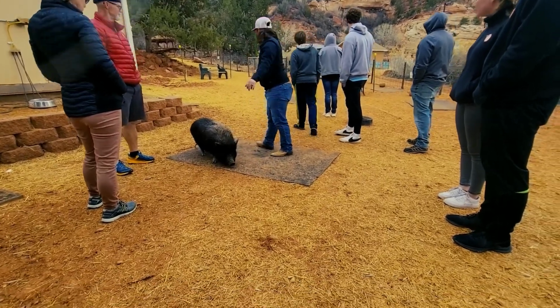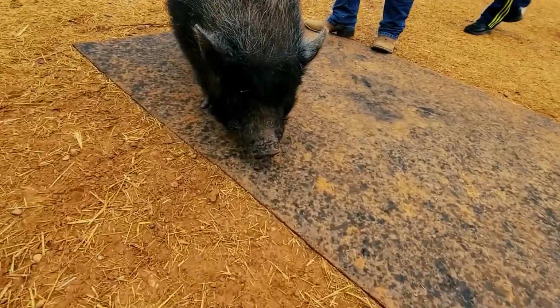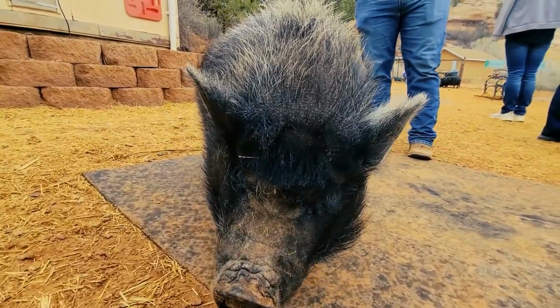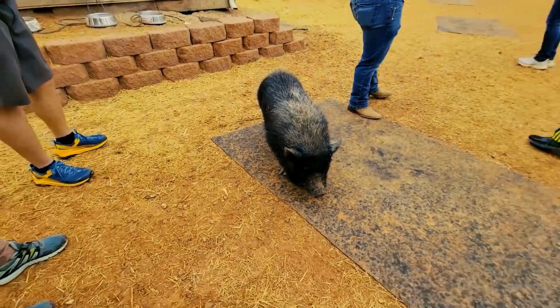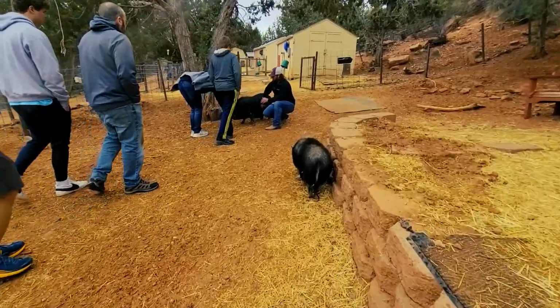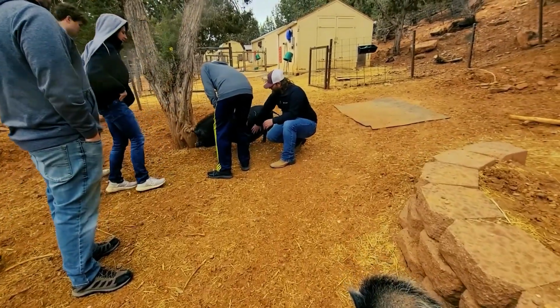If anyone here has heard the saying, sweating like a hog, pigs don't sweat. That's why we have mud baths for them to help cool down, as well as when they cover themselves with mud, it helps keep bugs off of them. This guy loves attention. So pigs have pretty poor eyesight.